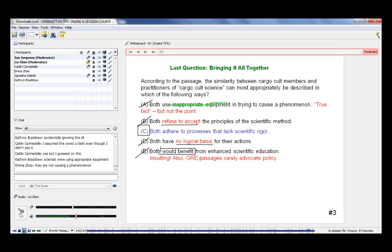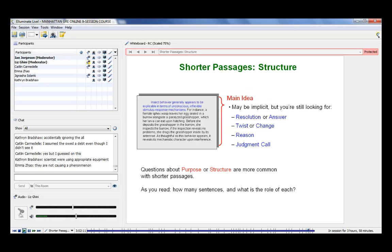Very nice job. Now we have just a few minutes left, okay? And I'm really happy that everyone who answered got that. I just want to tell you, short passages are like long passages, except they're a lot easier. They're like an excerpt from a long passage. But you're still looking for a main idea, which could be a resolution or an answer, a twist, a change, reason or judgment call.